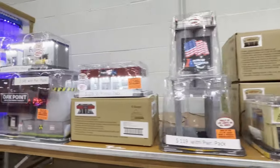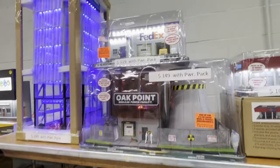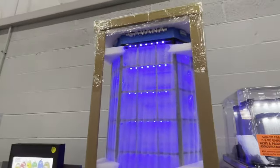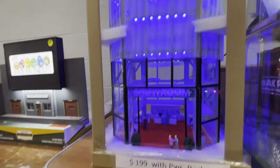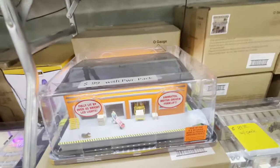Menards came out with a new O-gauge coal tipper. We don't have one, do we? I don't have that one. Okay. I had one and sold them. They're nice. Yeah, that's what it looks like. Has a coal car with it.